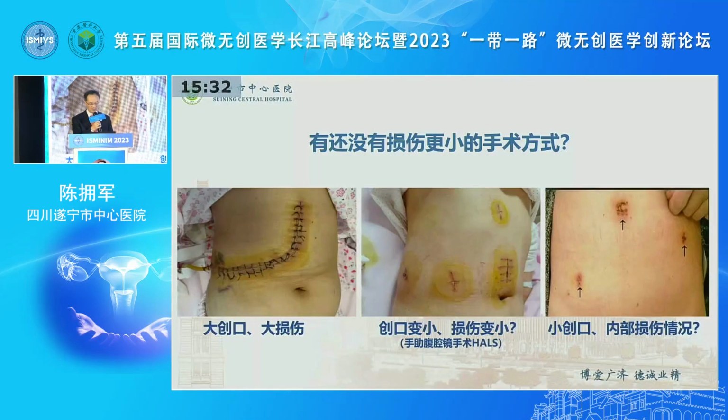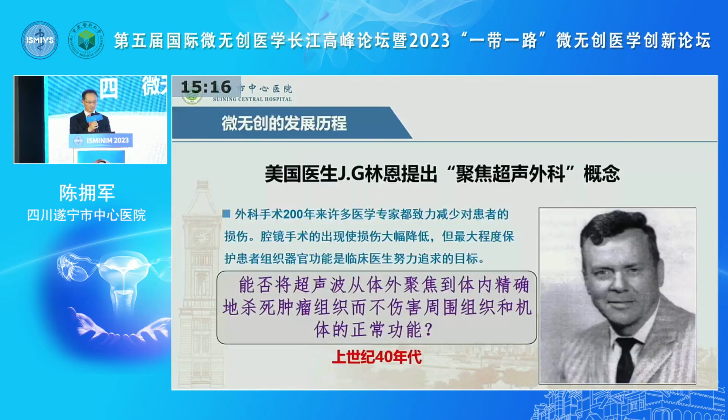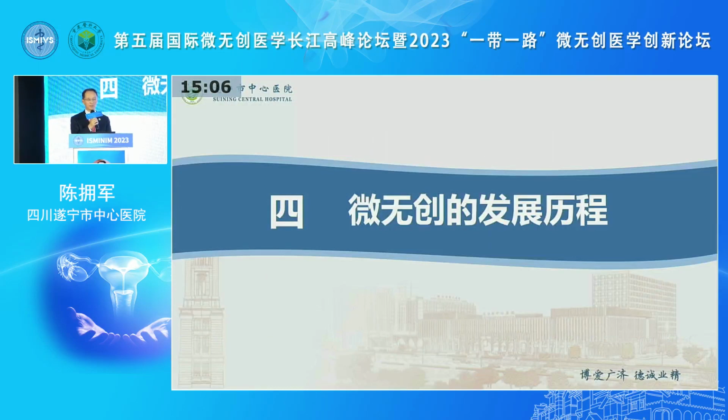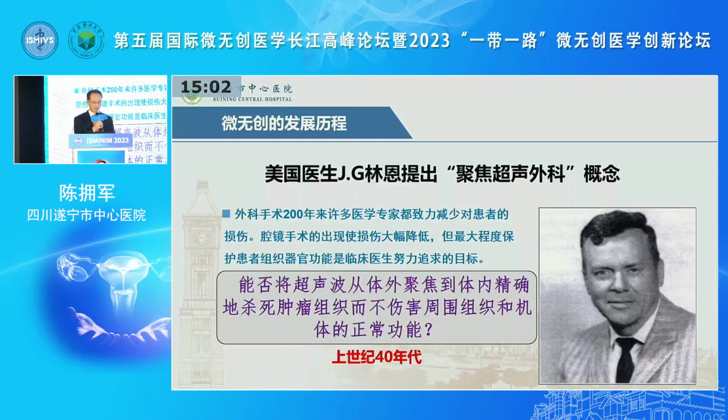endoscopic surgery. You can see that HAS, the hand-assisted laparoscopic surgery, involves quite a lot of injuries. How about a small incision and less internal injury? Is there any way that can cure the disease with less damage? Here comes the minimally invasive and non-invasive medicine.